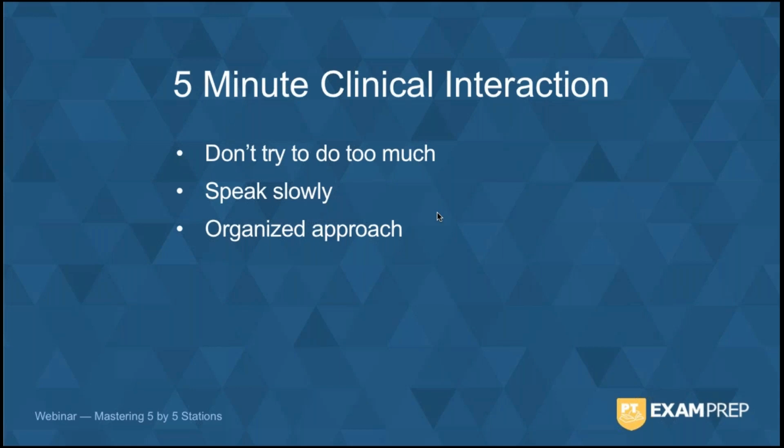Okay? I found that when I was practicing, this was a really, really good technique to help me. And of course, when I went and did my exam, I feel like it was one of those major points that helped me pass.